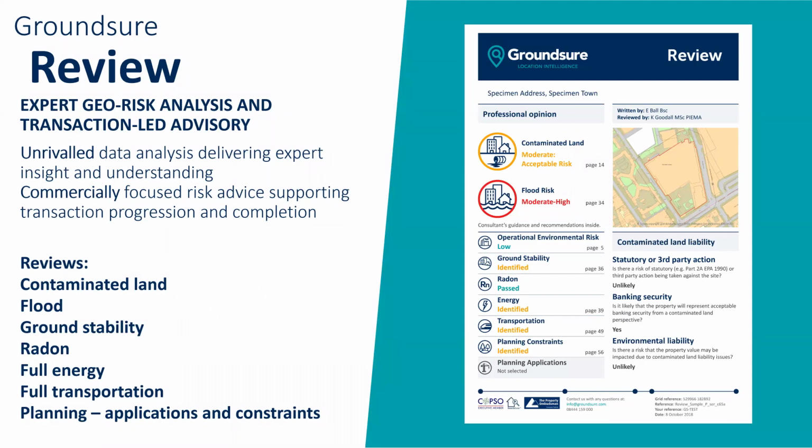It will review contaminated land, flood, ground stability, radon and energy, just like the screening report. It also has full transportation information in there. So if you're in an area of underground railways, such as London, Newcastle, Merseyrail, Glasgow, this will give you the information on that. It will look at HS2, Crossrail 1 and 2. It will also look at national rail lines and stations on there as well.